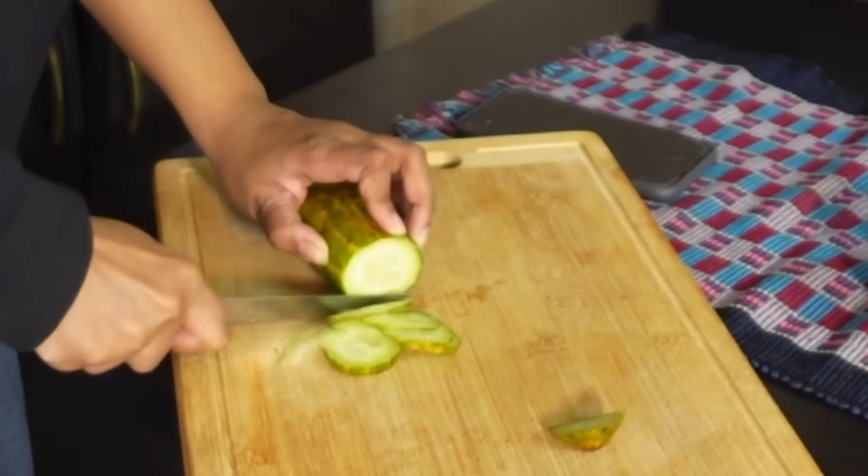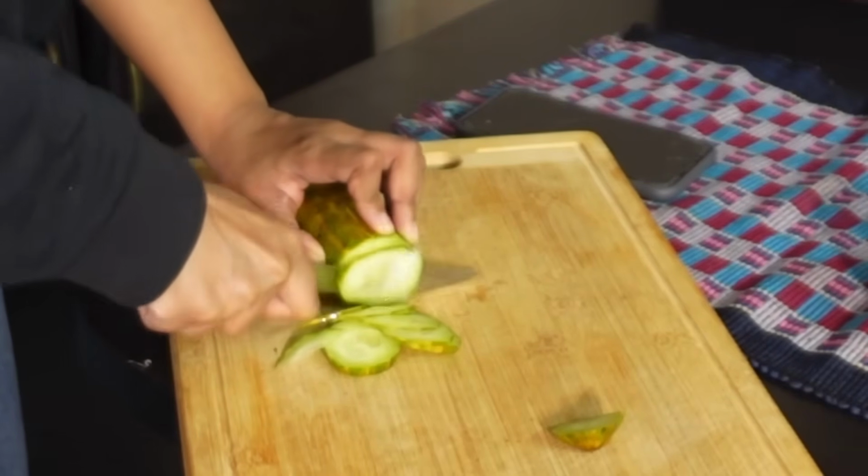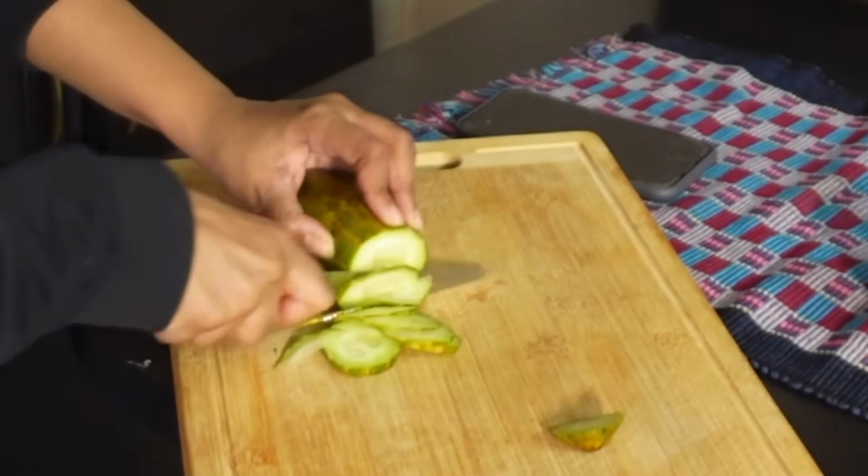I'm so exhausted already. It's embarrassing, but we're gonna cut some cucumbers. This is the cucumber in the question, and it's small. Size doesn't matter. Cutlet, everything is same. I'll try to cut it as thin as possible with a knife, of course. I'm not doing that thing. I don't want to lose a finger.